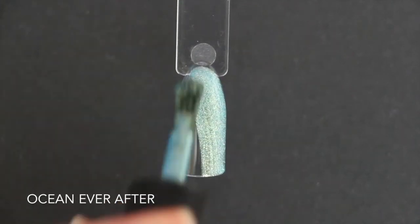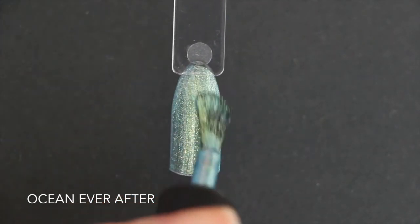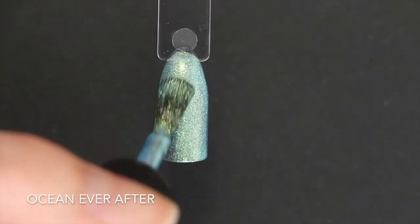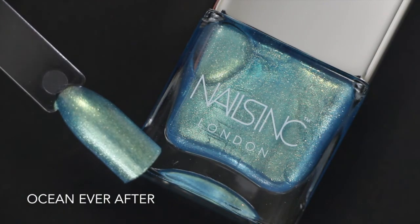The other half of this duo is called Ocean Ever After, which is a blue with gold shimmer. When I think of mermaids, this is exactly the color that comes to my mind. Here I used 2 coats.